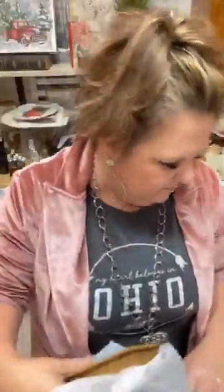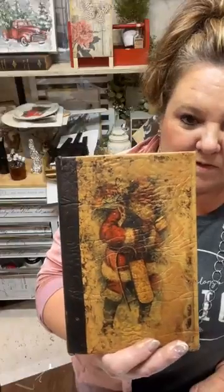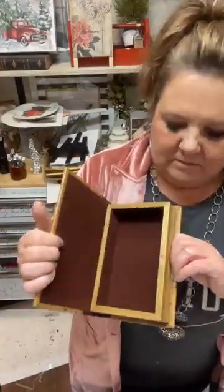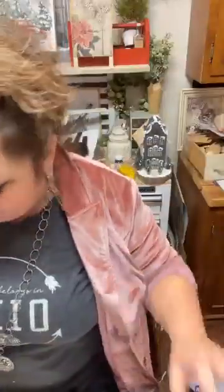And this book, which is so vintage looking. It's totally not vintage, I'm sure. I know it looks like a Hobby Lobby. It is. It says Hobby Lobby on it. You know, they're faux books. But again, it's my dark vintage look that I love.